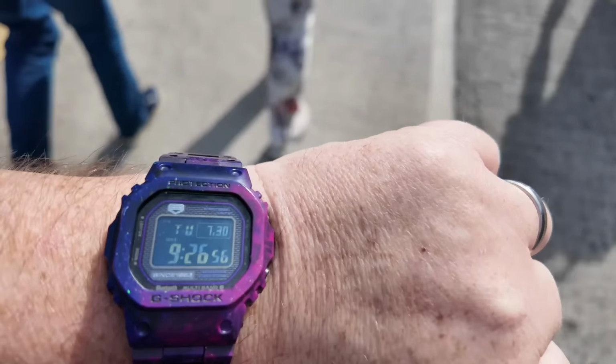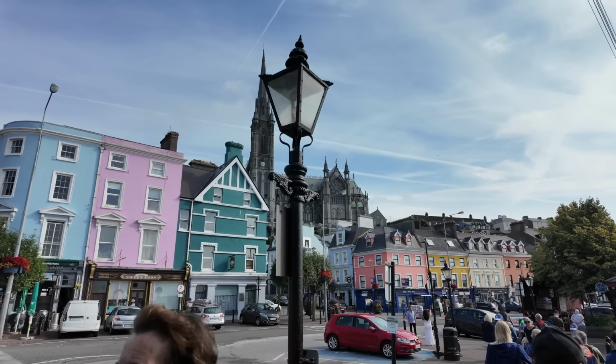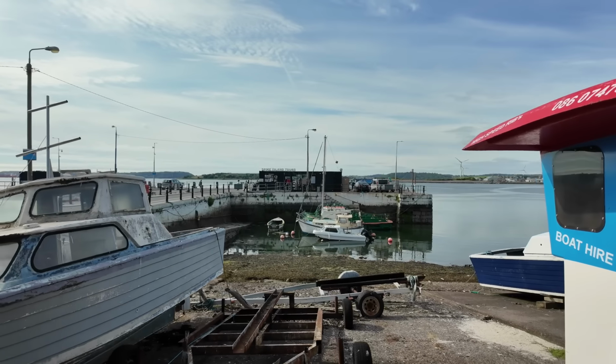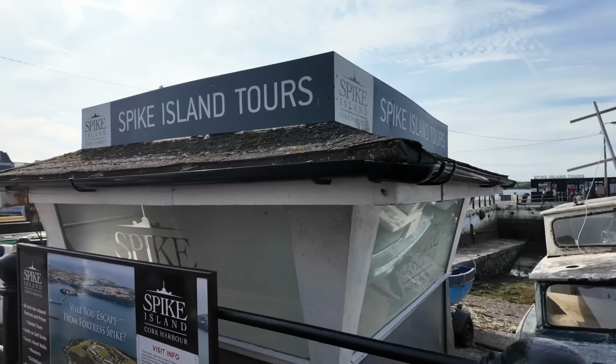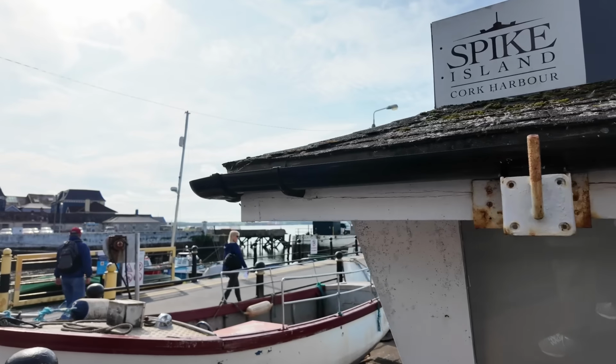Take a look at the cathedral here. It's massive, beautiful architecture. The bells were just chiming earlier. It's really kind of magical. Wow. Look at that. Spike Island Tours. Right here in Cobh Harbor. Or Cork Harbor. Not sure what's Cork and what's Cobh.